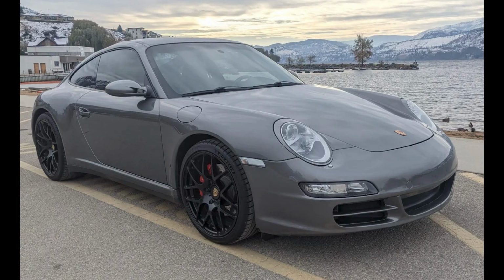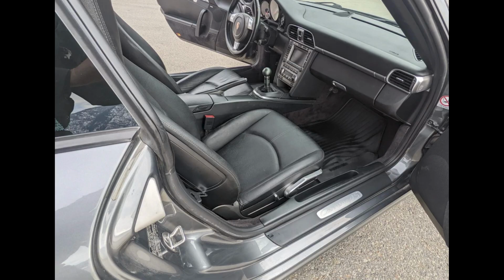A Meteor Gray 2008 911 C4S with 92,000 miles located in Canada may have sold for $37,000. It seems more than one bidder was unable to place their last second bids in the closing parts of this auction. Best of luck to the buyer. If this does close, it was a bargain all the way.